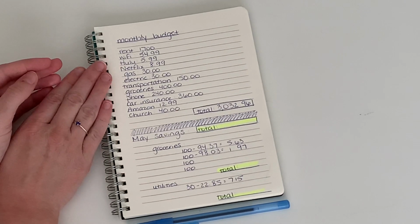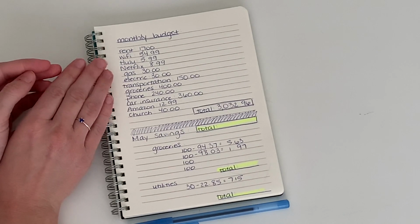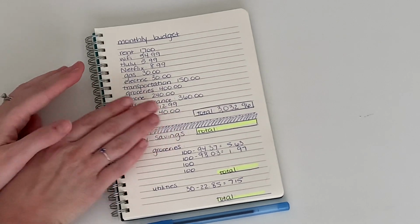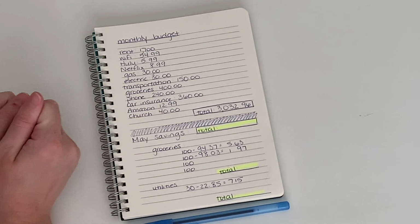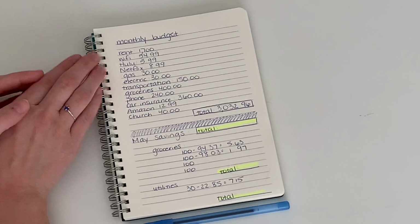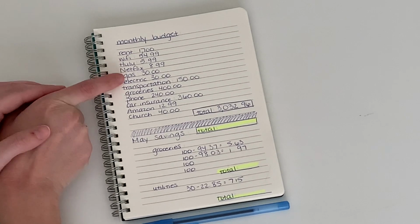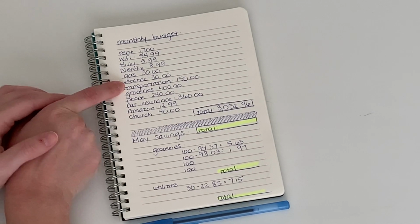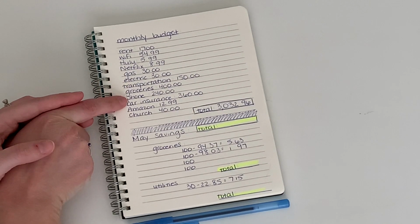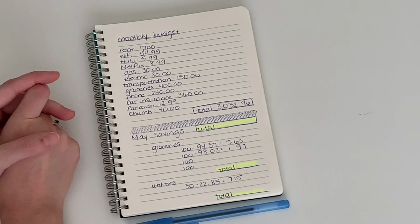So writing out what your monthly expenses are is a super beneficial way to see what's really important, where your money is going, and then helps you ultimately budget what you absolutely need. So the categories that I ended up keeping are rent, Wi-Fi, Hulu, Netflix, gas, electric, transportation, meaning like gas for our cars, groceries, our phone bill, car insurance, Amazon Prime, and our monthly church tithing.